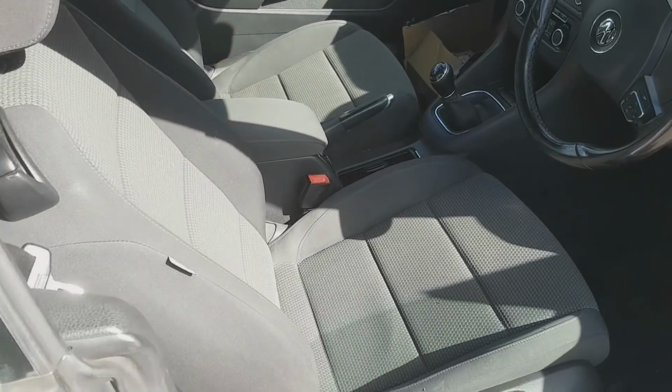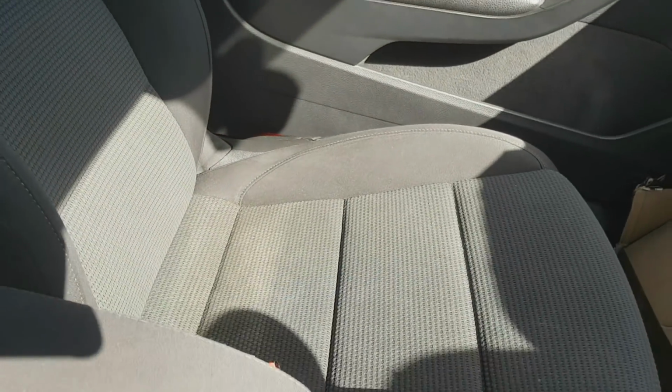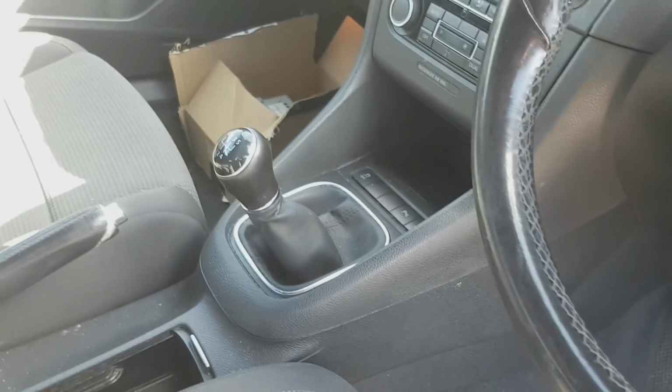Interior is really good on it. It does need a clean on that seat because Mike spilt coffee when someone tried to kill him on the motorway. Inside the hood's really good, really clean. Tidy car. Tidy little car. I'm going to drive it home tonight as always.